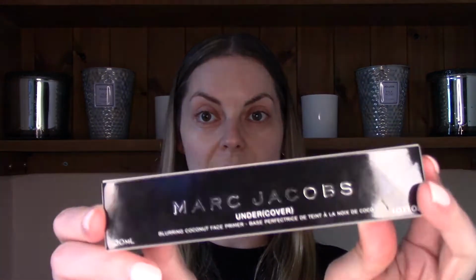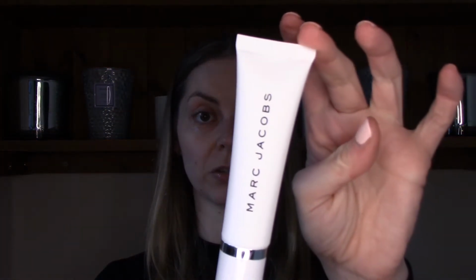If you would like to see me apply a full face of first impressions with new to me makeup, then just keep on watching. So for primer, I'm going to give the Marc Jacobs Undercover Blurring Coconut Face Primer a go. Now I'm really excited to try this out because I love the Smashbox Photo Finish Primer, and this one is also, I believe, a silicone type primer, so hopefully I'm going to love it.